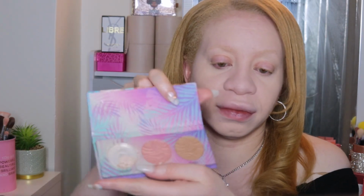I used this palette in the last look, and I was showing this because I purchased this way back. I purchased it at Target. I'm not sure if they still have it anymore because it does say limited edition. And this is from Physicians Formula, the Murumuru Butter Glow Face Palette. And it has a highlighter, a blush, and a bronzer. However, my highlighter fell out onto the ground everywhere. So my floor is very shiny right now, but unfortunately it's shattered, so that's not fun.